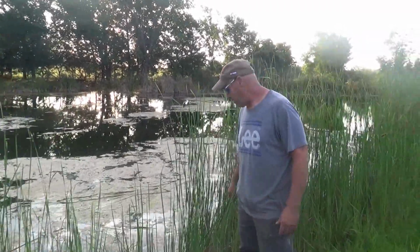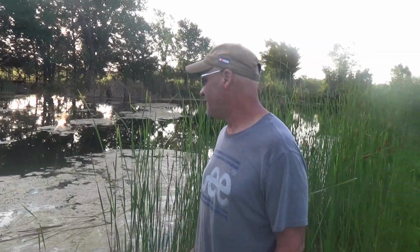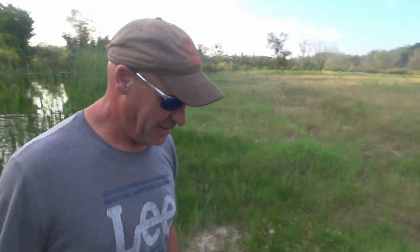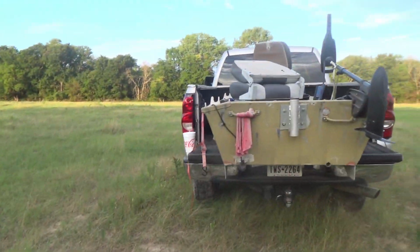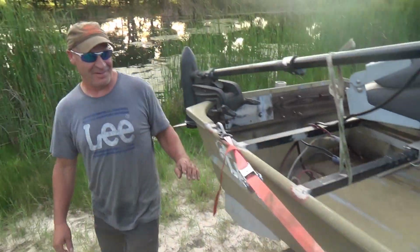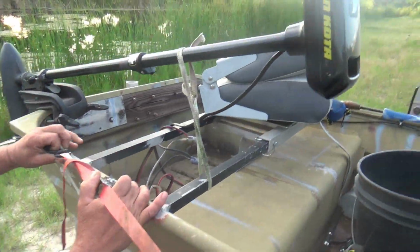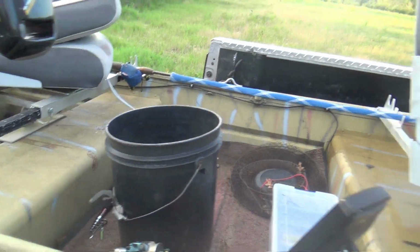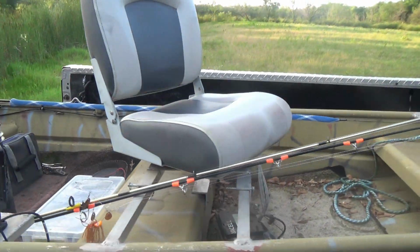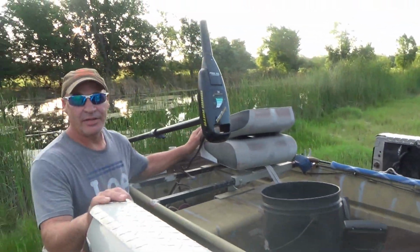Kenneth, it looks like we're going to catch a bass out here, buddy. What do you think? I can't see how we're not going to. The water looks good. Let's go over here and look at your boat. All right, folks, I call this the ideal pond hopper. This is the pond hopper. Let me get up here so we can take a look. The pond hopper. Like most stuff Kenneth does, it's all rigged and ready. Got your trolling motor. I tell you, a plus is these comfortable seats on this thing. Yeah, that makes a difference when you're out there for a couple hours.